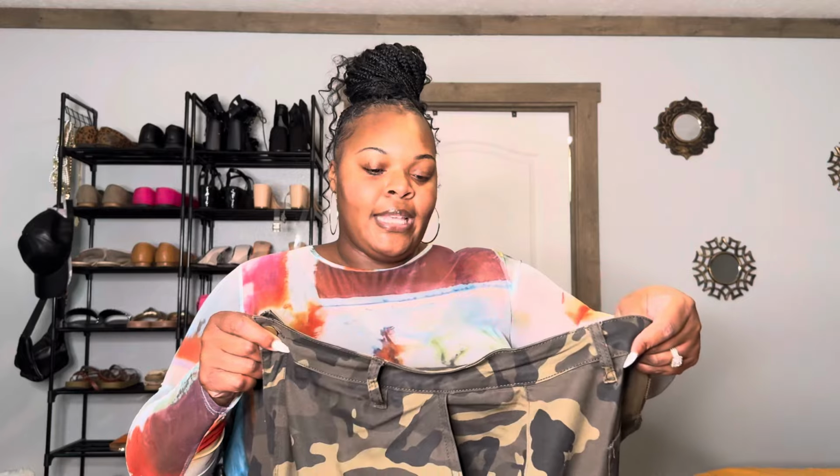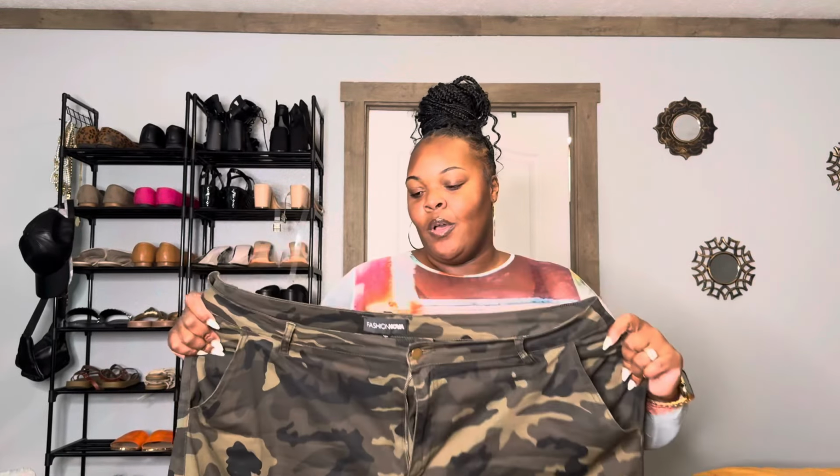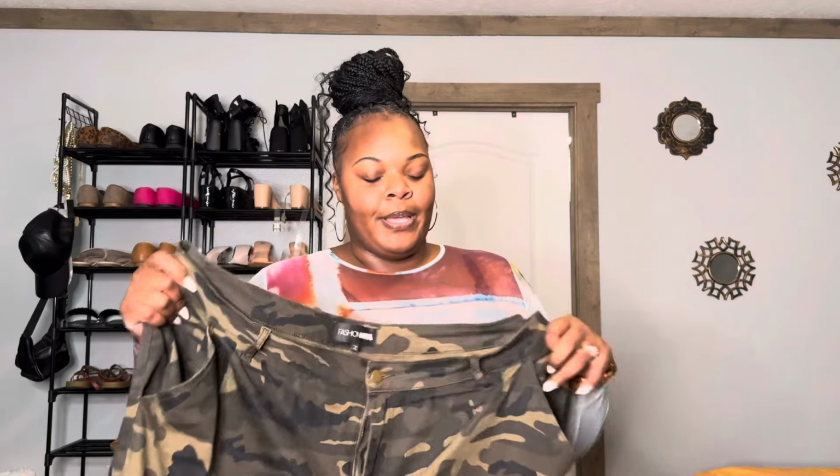First up, y'all have seen me talk about camo pants over and over and over again. So y'all, I picked up another pair from Fashion Nova. I got these in a 3X. I don't remember what the name of them was because I have popped the tag because I have worn these. But y'all, I really could have sized down. What made me buy another pair of camo pants is the fact that the ones that I originally have, they're a little short.